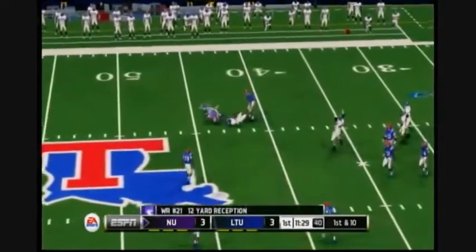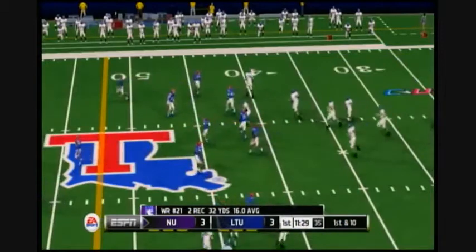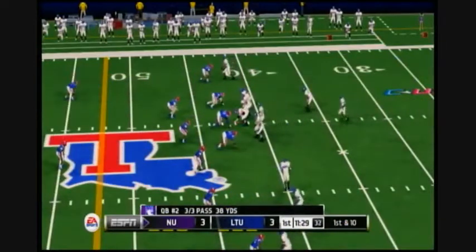Slings it. Brought down at the 42-yard line. Looks like the defense played the run that time. With this offense, you've got to be ready for a pass on any down in any situation.